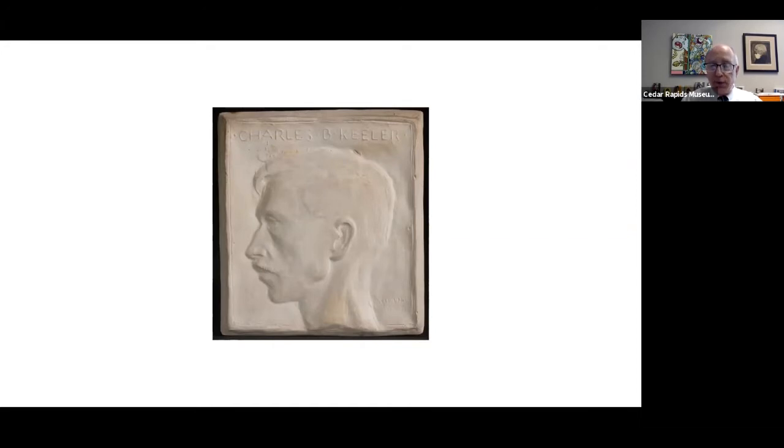He created a sketch first, which we don't have, and then he would make a series of plasters, and then he would use one of those plasters to create a mold, and then from that mold, he would cast the metal plaque. And we're fortunate to have 5 versions of the plaster and the final metal plaque on view in the Grant Wood Revealed exhibition.